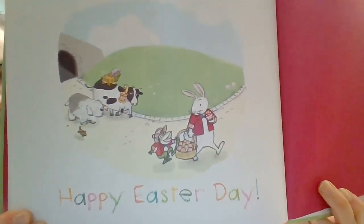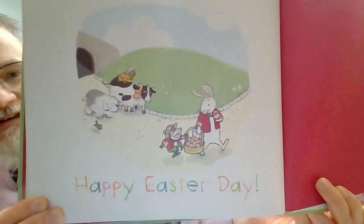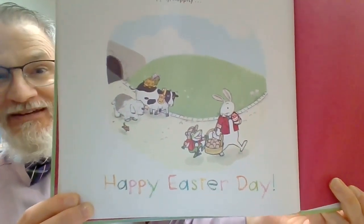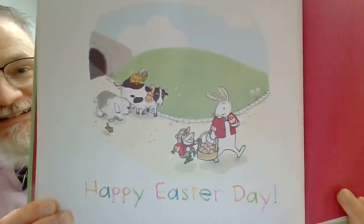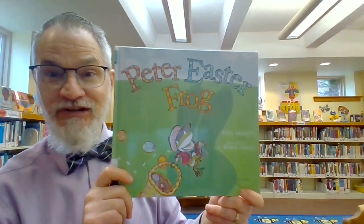Oh, look at the bunny now. Does he look happy? Yeah! Is he going to let Peter the Frog, Easter Frog, help? It looks like it. And that's the story of Peter Easter Frog. It's always great to have friends who help out.